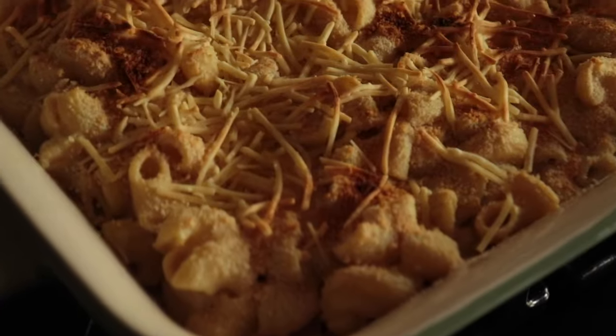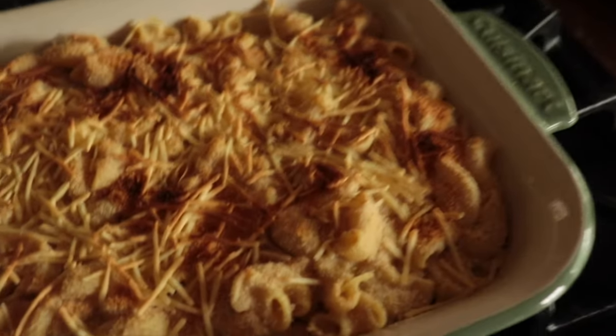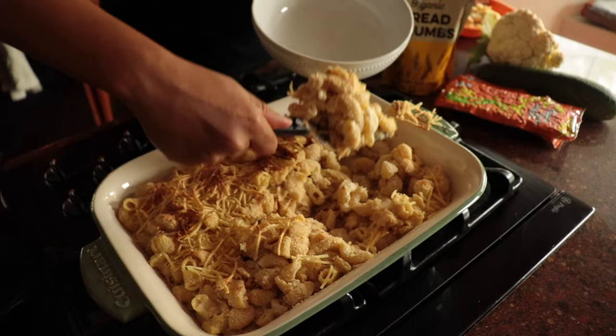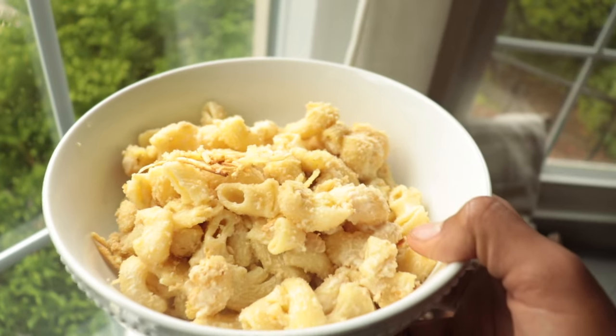Bang, look at that. She added the breadcrumbs and the little parm on top. Elite. Elite. Bang, look at that lunch.